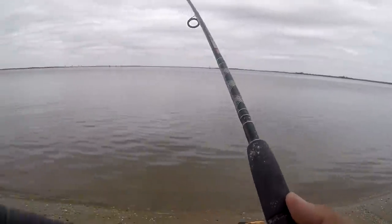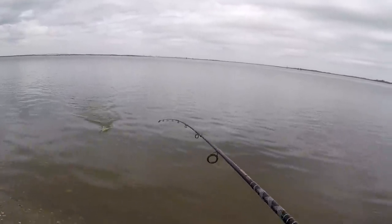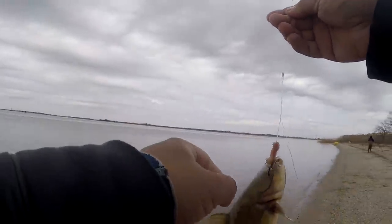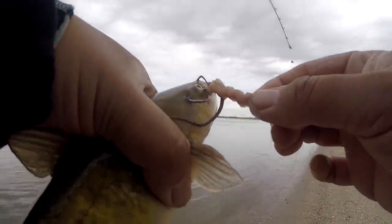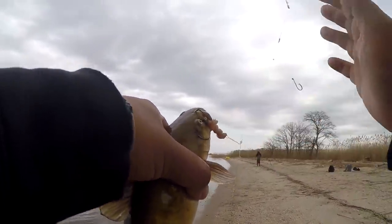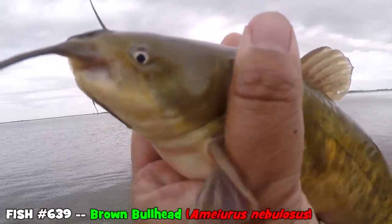There's grass in the river now too, bro. Oh, what is this? Oh, it's a bullhead. No doubt, another species for today. It's a brown bullhead. Holy moly. It bit the circle hook on the side and went through its eye. Oh yeah, this one needs some surgery. Viewer discretion is advised. That's why the bite was so light.